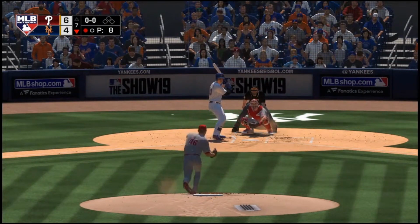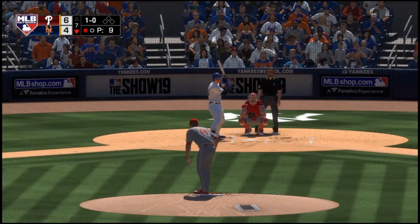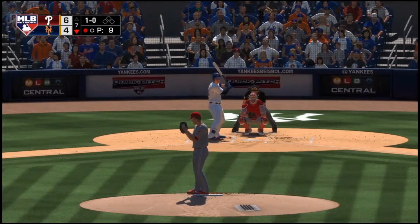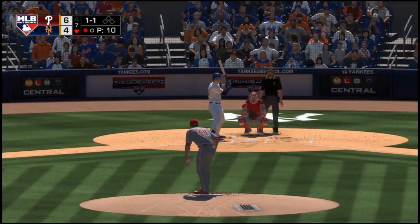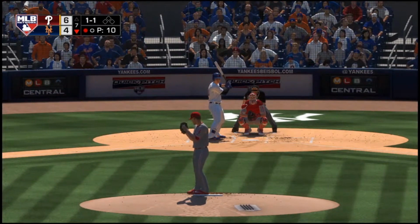First offering on its way. And they start him out with a slider. Good spot, but he doesn't get the call. 1-0. One and one to count. Classic change of speeds right there. Threw the hitter's timing off. Got a late foul ball. Interested to see where he goes now.